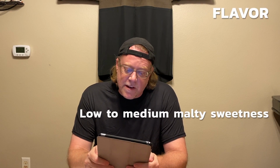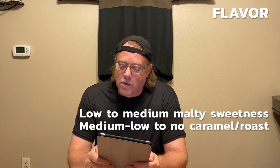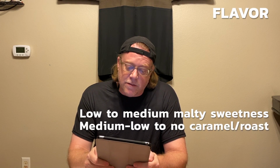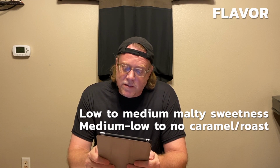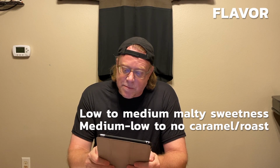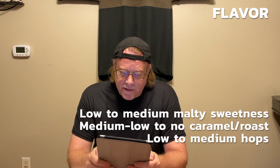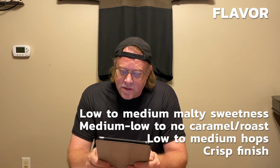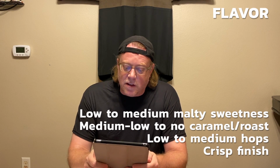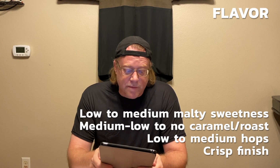On to flavor, we've got low to medium malt sweetness with medium low to no caramel and/or roasted flavors, and may include hints of coffee, molasses, or cocoa. Hop flavor ranges from none to low levels and is typically floral, spicy, or herbal. Low to medium hop bitterness, may have a very light fruitiness, moderate to crisp finish. The balance is typically somewhat malty. Burnt or moderate strong roasted malt flavors are a defect.